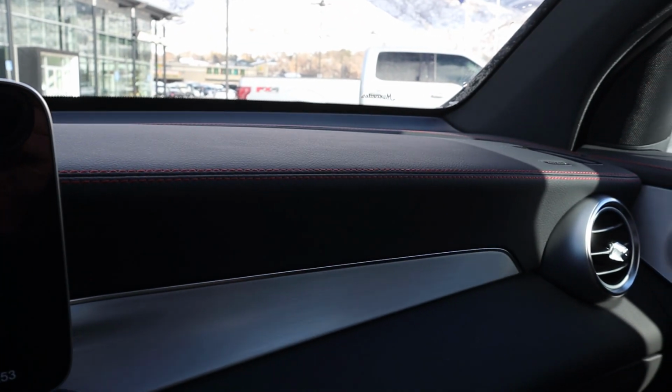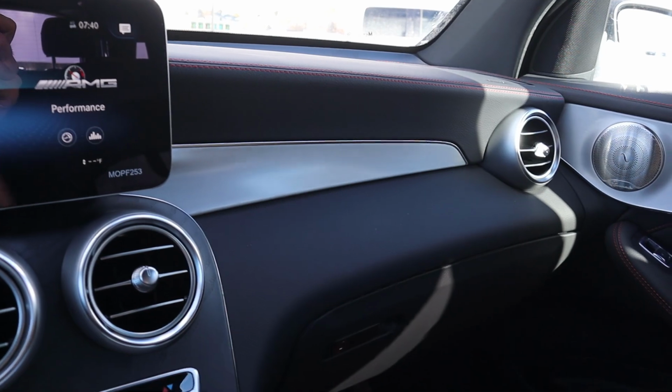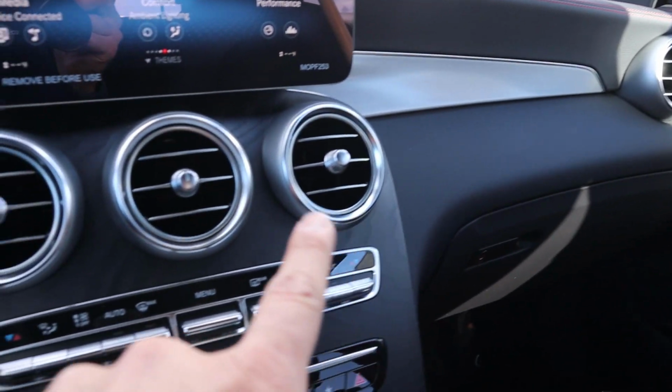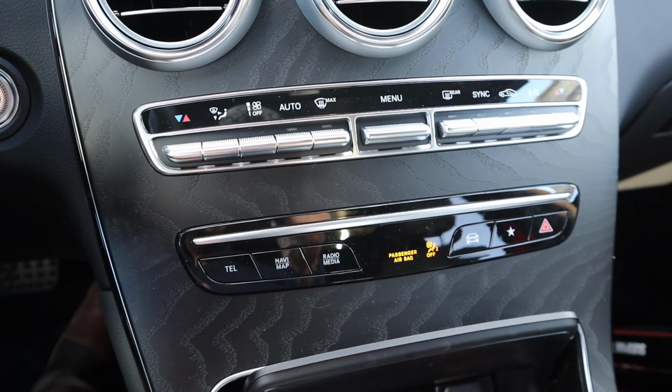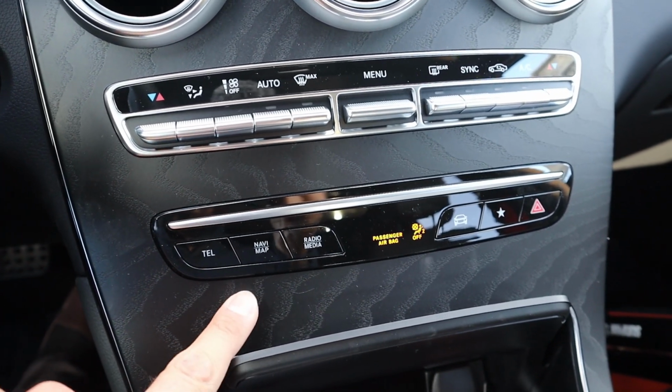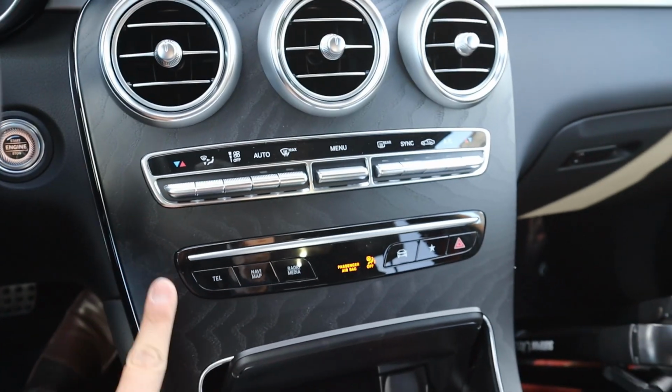Really nice leather trim and red stitching here at the top of the dash, and then you guys can see there with that silver trim down below. And then of course we got more circular vents. So we've got analog controls here for the climate control system, dual zone climate system if you guys are wondering, and then we've got some shortcut buttons, and it's all in some nice wood trim.